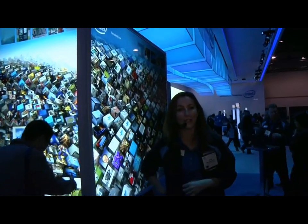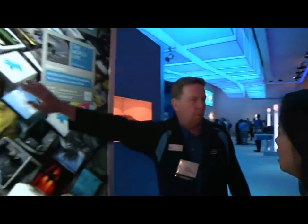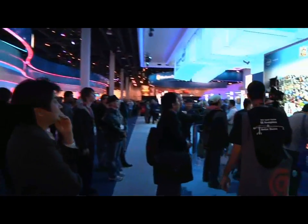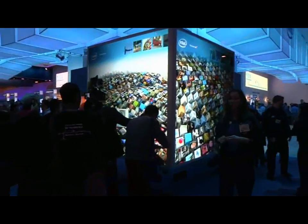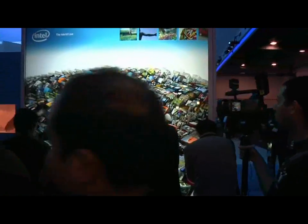Your information landscape. What you're looking at is a double high-def display. We've got about 500 live links of information, displaying information in real time. We've got about 20,000 different pieces of content we are pulling down live, from Google News and Flickr images to blogs and tweets about what's happening here at CES. It is all running on a single 2010 Core i7 processor. Just imagine the power behind that processor.